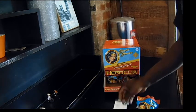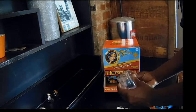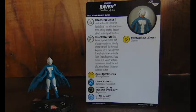Hey, this is actually pretty cool and something I was hoping for. A Raven. Yeah, look at that. Now, with the new Titans Together team ability, it's an additional bonus on top of using their team ability, which I like a lot. And let's see here. Ooh, she's a taxi with team teleport, essentially.